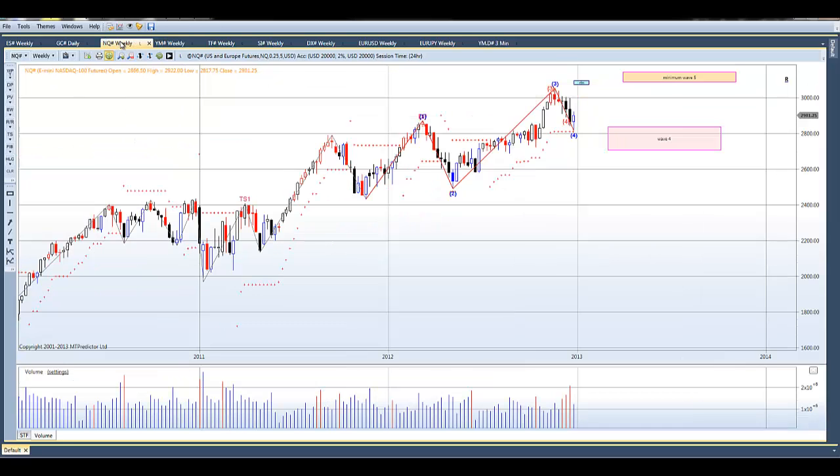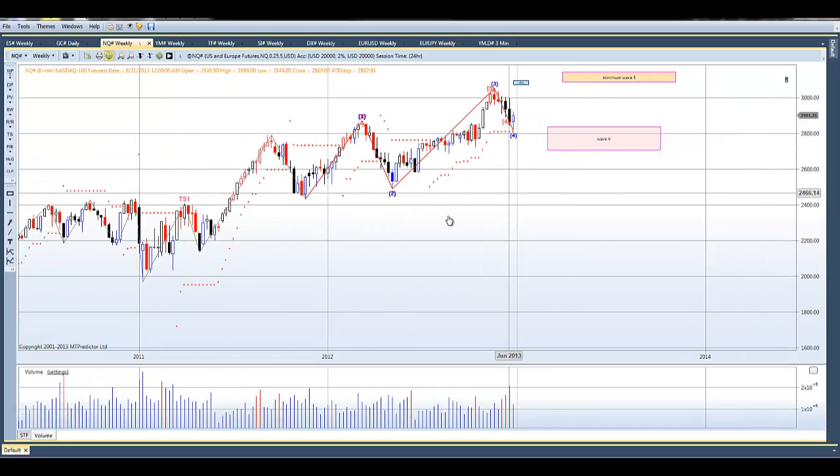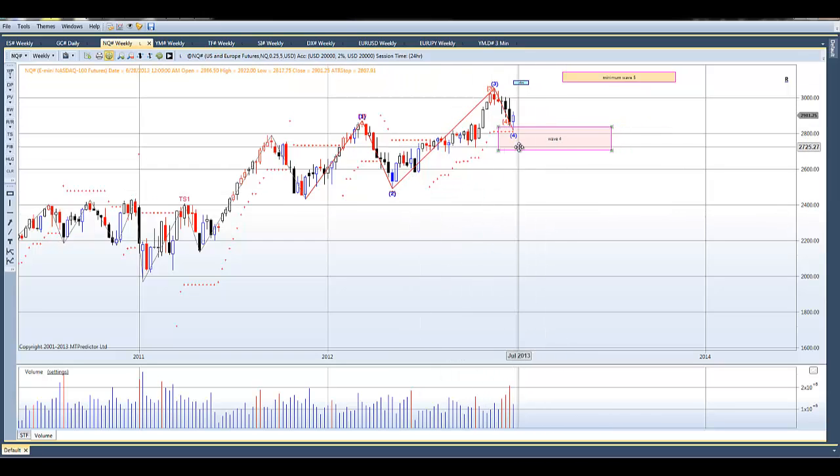Let's look at the NQ. Again, same pattern, heading into wave 4, and it did achieve the wave 4 target there. Again, it ended the week with buying. Your wave 5 target is projected there right around 3080.